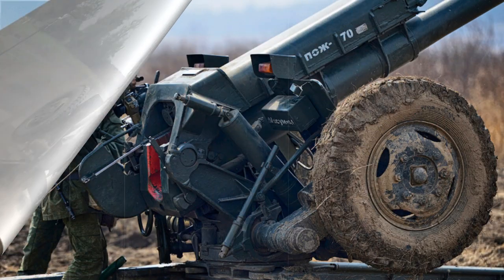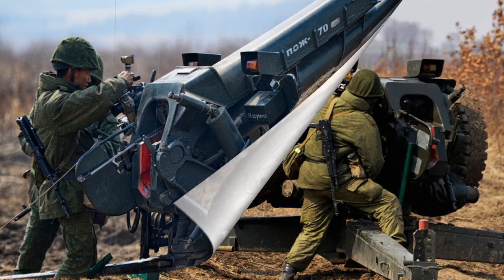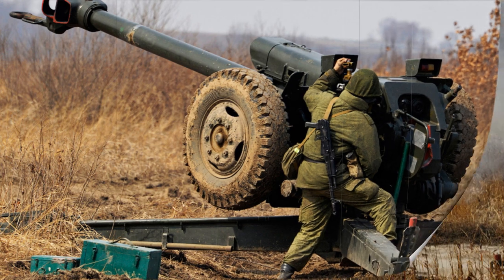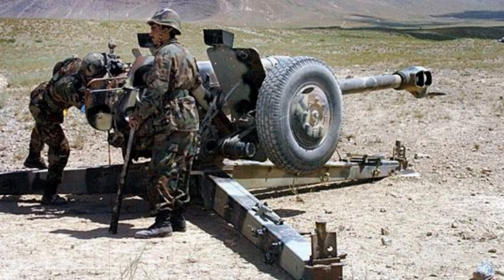The D-30 is cleared to fire standard FRAG-HE, fragmentation, high explosive, and HEAT-FS, high explosive anti-tank, fin-stabilized rounds. It is also capable of launching chemical rounds including TNT-detonated sarin gas types. Rocket-assisted projectiles, RAP, extend the range of the weapon to that of 21,900 meters, 13.6 miles.